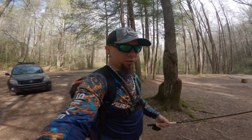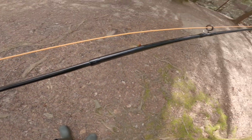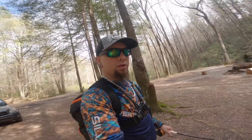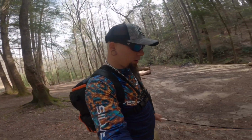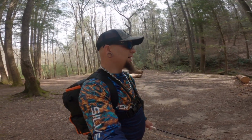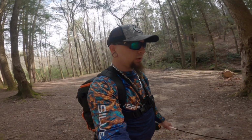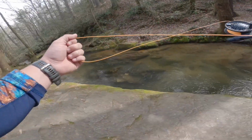Been doing a lot of research for the past few weeks, and I am fishing a dry fly with a nymph. I believe it's called a dry dropper rig. The dry fly is tied on, and then about 8 to 12 inches down on the tippet is the nymph.